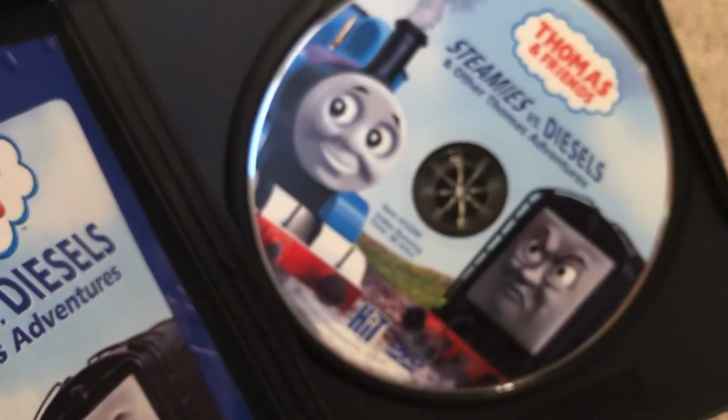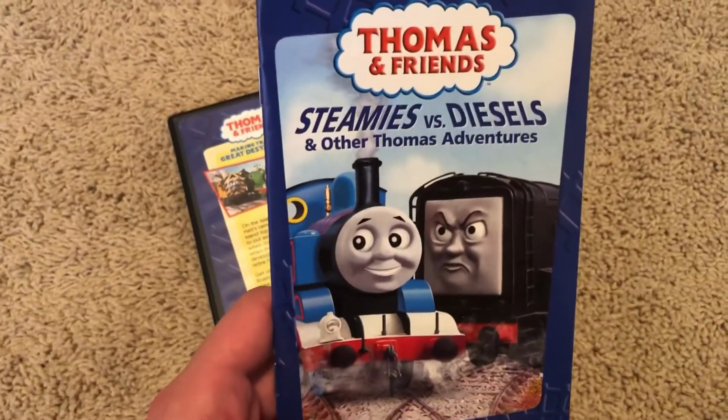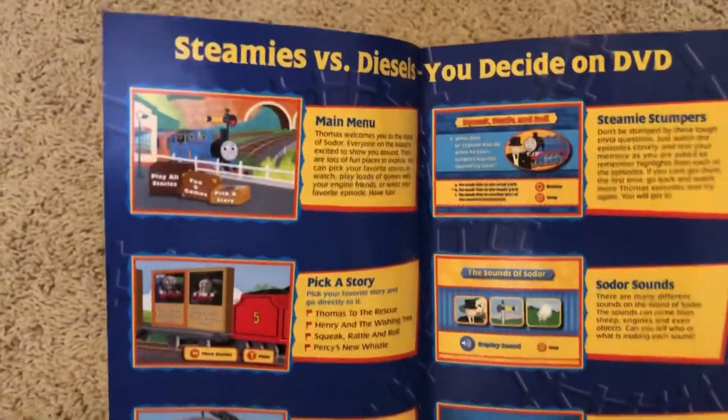Here's the disc. And let's take a look at the booklet now. I'm glad this came with the booklet. Same exact front poster art. Here's this page. It just talks about what's on the DVD.